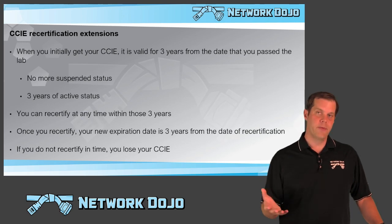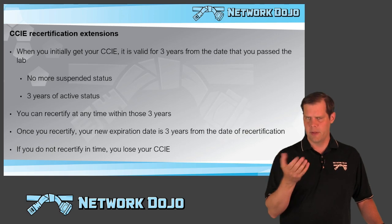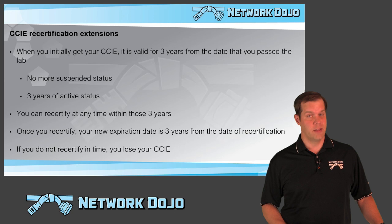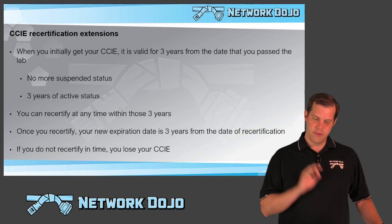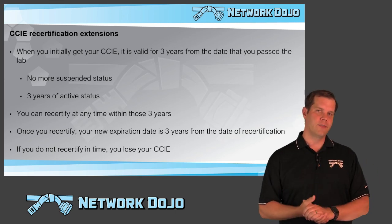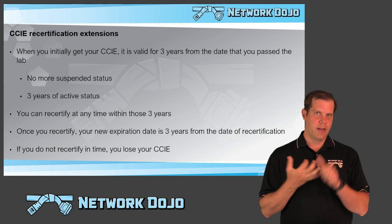CCIE, valid for 3 years. No more suspended status. If people are familiar with the CCIE world, after 2 years of active, it would be 1 year of suspended and then you would lose it. That's gone, so it's just a straight 3 years of active, which again is consistent with every other level of certification that we have. So at every level of certification, 3 years, active.